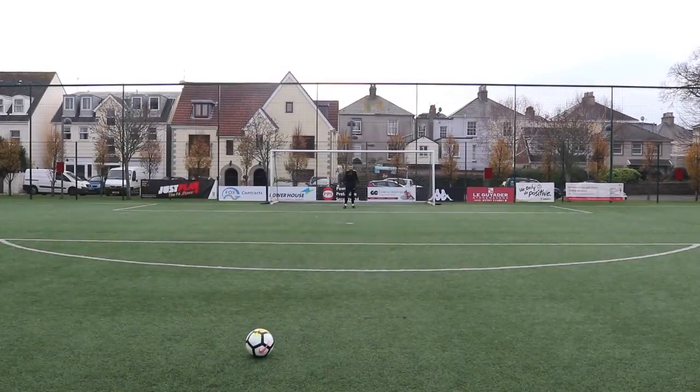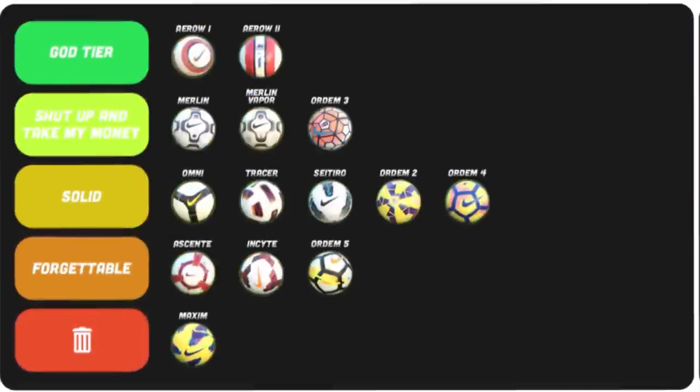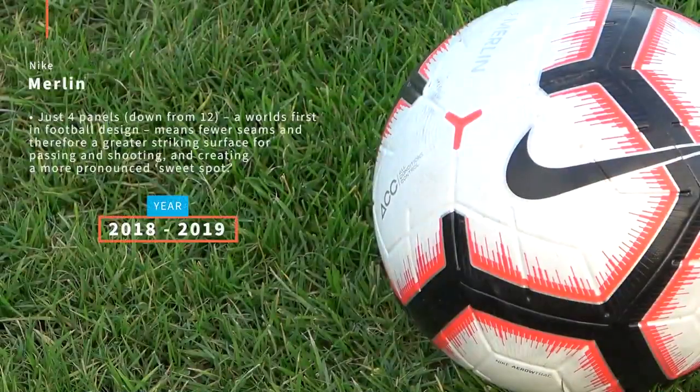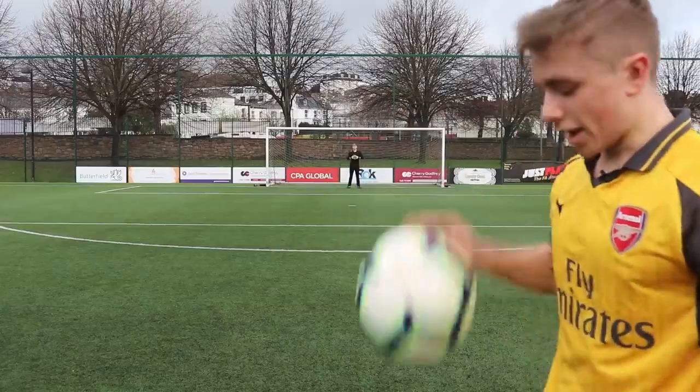Well, it's been a while since I actually scored a good goal. Based largely on the fact all they did in a year was rub out a line, this one's straight and forgettable. Last year, the Nike Merlin was made of just four panels, which was a first in football design. Quite forgettable, to be fair, so they had to do something new with it.